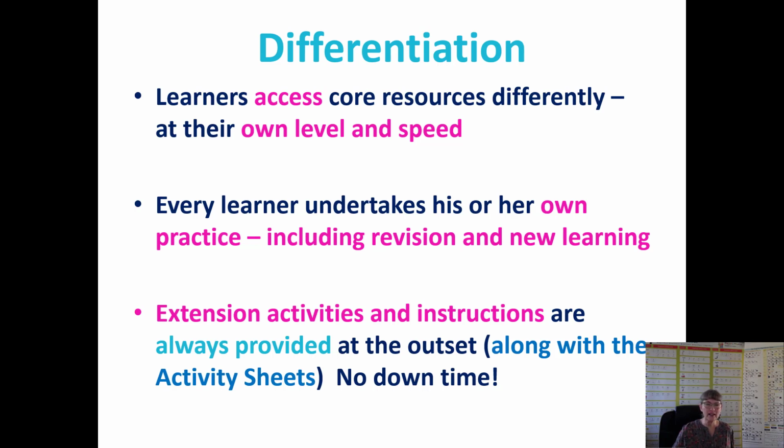You always give an extension activity or instruction at the outset. So this means there's no downtime. So if you know you have particularly fast children, tell them exactly what you want them to do if you're not ready to gather the whole class together.